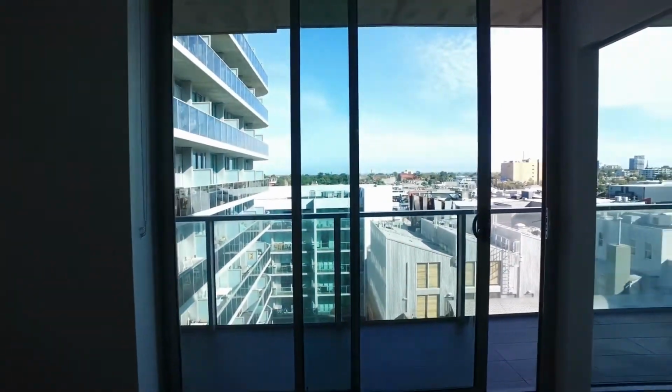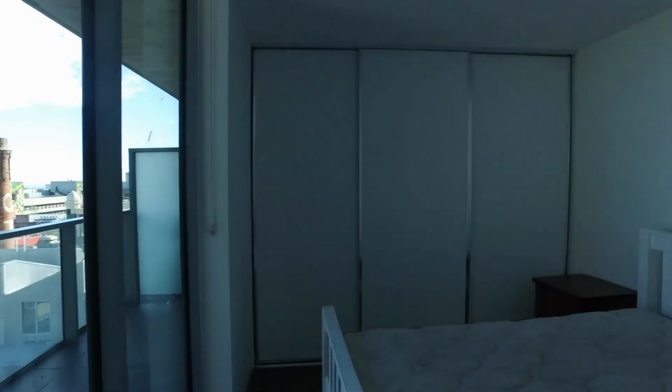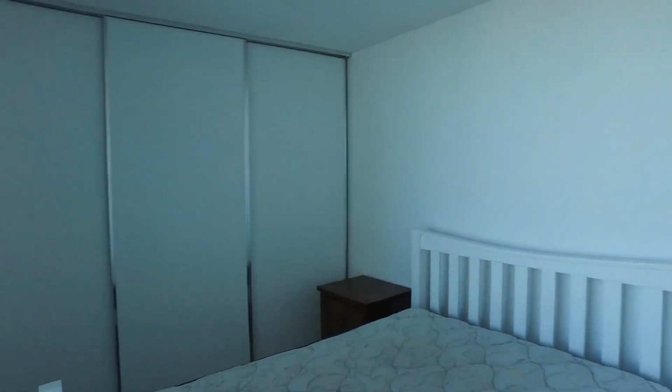You'll just step into the second bedroom now. So this bedroom boasts most of the natural light throughout the apartment. Again, wall-to-wall carpet. You've got a great queen-size bed here as well and plenty of wardrobe space.